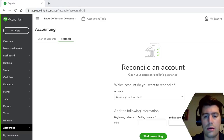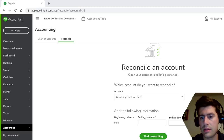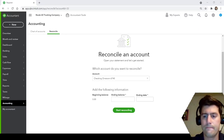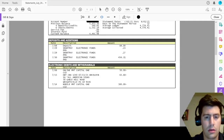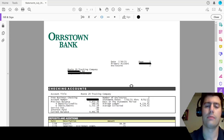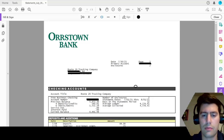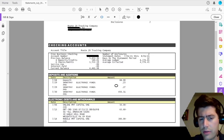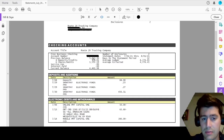So here, what you need is your bank statement. I have here my actual bank statement for my checking account, and this is for reconciling your account. This is my actual bank statement from Orrstown Bank as of July 30th, 2021. A couple important things here. You're going to see typically your previous balance, so as of your last statement, your balance.